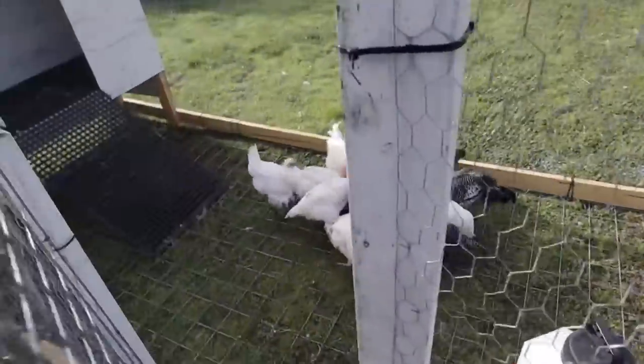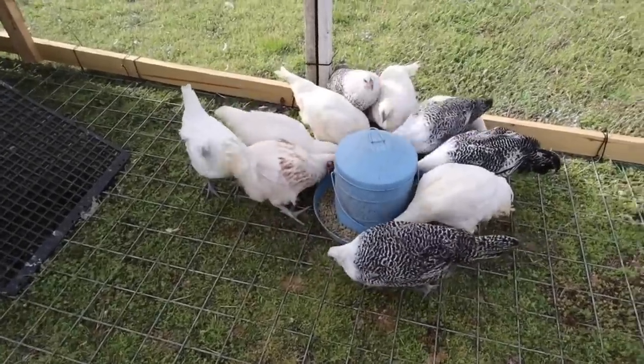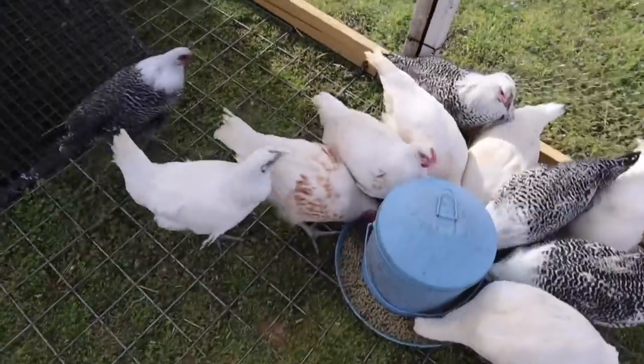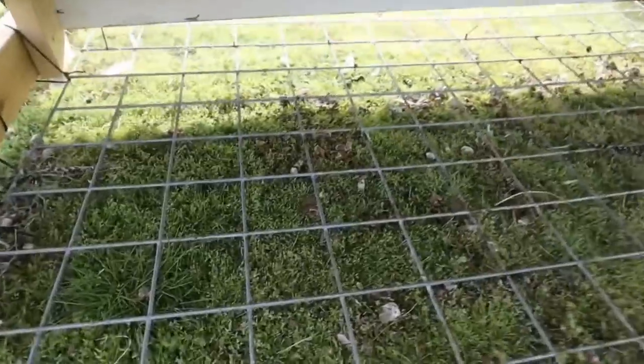I really love this for chickens, though, because I feel like it's one of the most sanitary things to have them on fresh ground every day. And you can look in here, the manure just falls right through down to the ground. So it's working out really well.